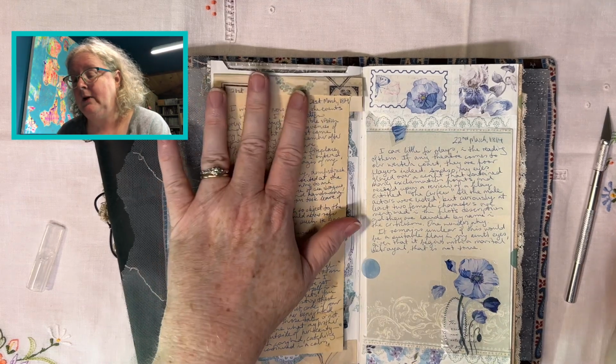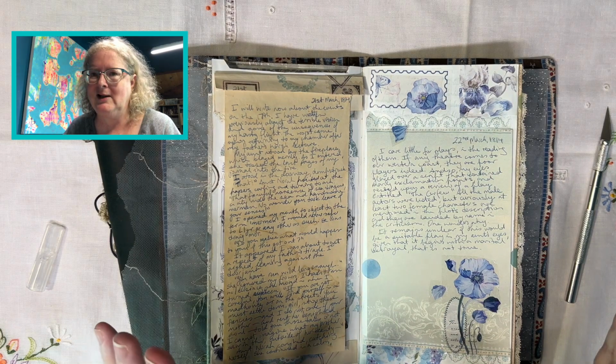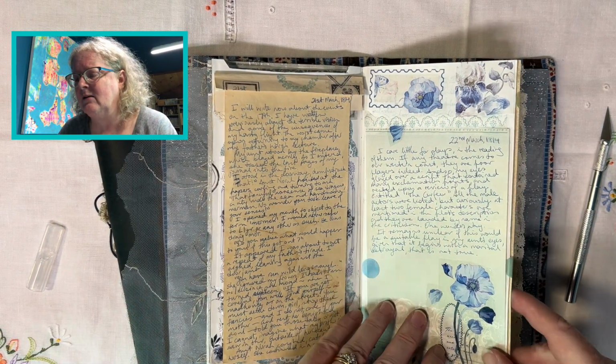Wow, this is a lot. I'm going to keep going with the flip through and finding these things, but I'm going to try and reduce the reading of them because I'm already at 15 minutes. This is going to take all day.